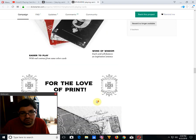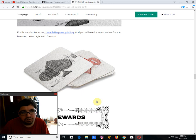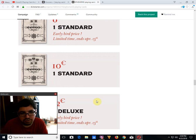It's pretty interesting nonetheless. Some letter pressing on the tuckers, I guess. Oh no, they got coasters that are letter pressed. Yeah, that's interesting. Apparently I missed out on the early bird, so I'm going to get this one.